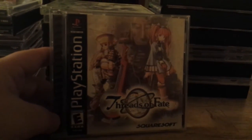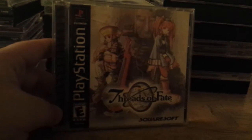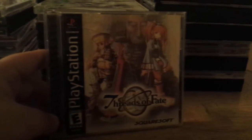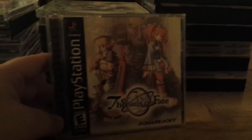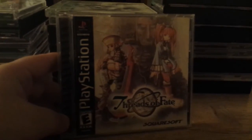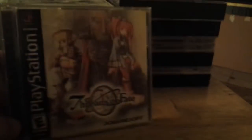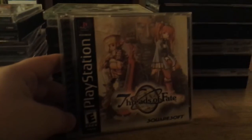Threads of Fate. Oh god, this one. Okay, so I have actually not played this one really. Where did I get this? I found this, I think, in somebody's moving stuff. It was just like, here's a stack of random discs and games, and this was in there. I don't even know if he played it. I just snagged it, and I was like, it's a PS1 game RPG I never played. It's by Squaresoft. How bad could it be? And I never did play it. Maybe one day I'll get around to it. Got a lot of RPGs to play, though.